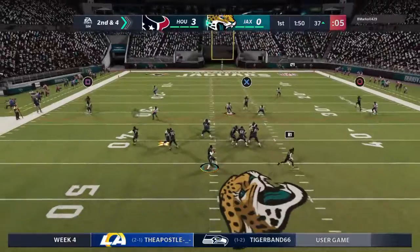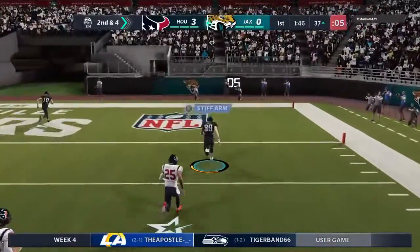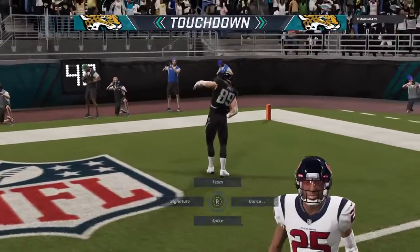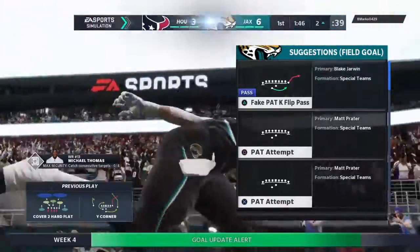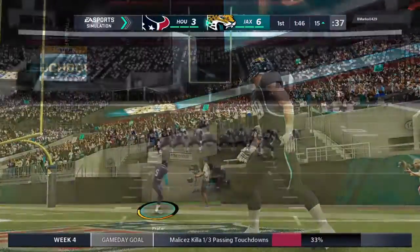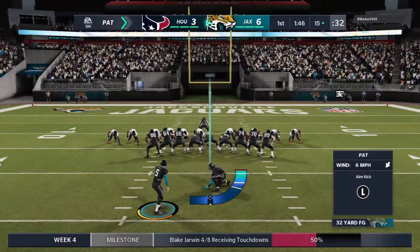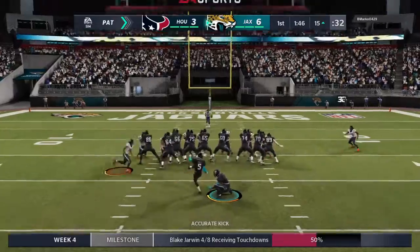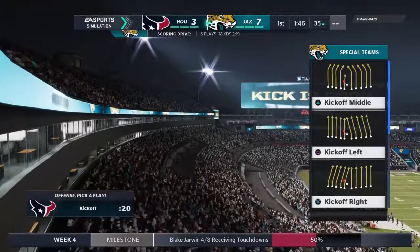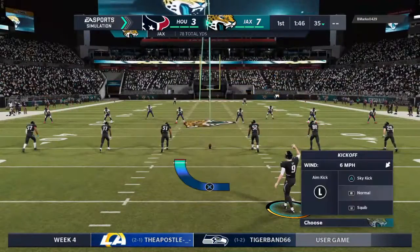From the shotgun, it's Prescott. Got an open man, the tight end, Jarwin. Touchdown, Jaguars! Blake Jarwin, his 4th touchdown on the year. And the Jaguars have taken the lead. For a big tight end, he can sure move like a slot receiver when he gets a head of steam going. And as a defensive back, you've got a big decision to make when he's moving like that. Prater for the extra point, and that makes it a 7-3 lead.